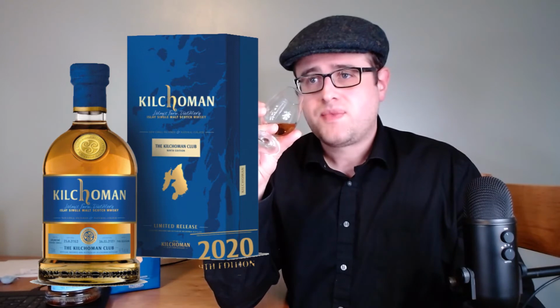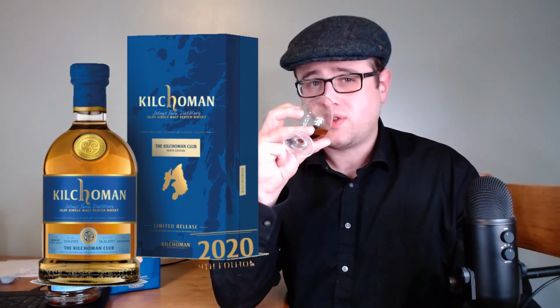So true to form, it must be said that there's not much peat on the nose. What there is, is lots and lots of sherry influence. So lots of lovely, and it's a proper sherry cask. It's not your flavour dipped, excessively sweet sherry. It's more of a sweet and floral sherry. And lots of oak spice in there as well.